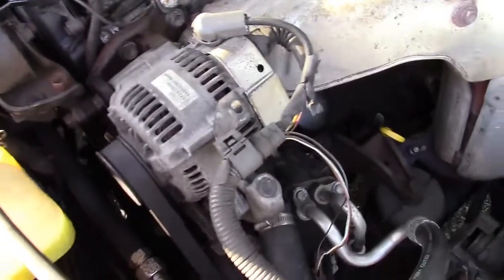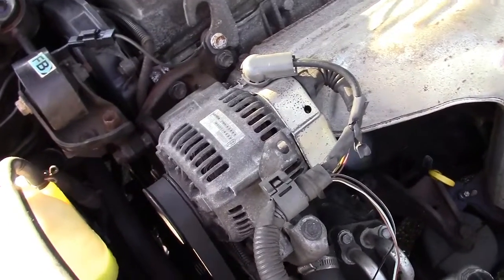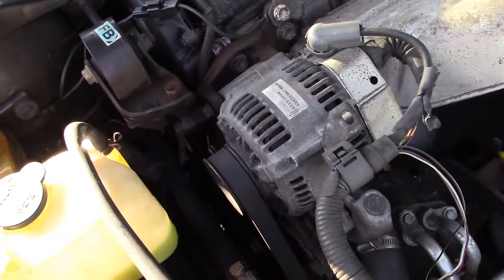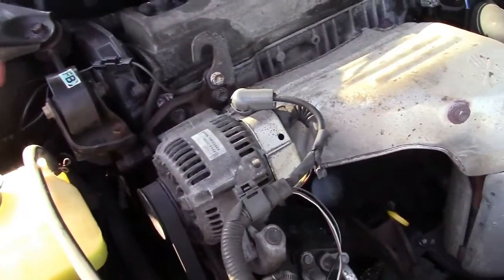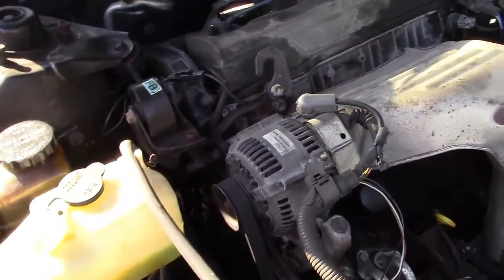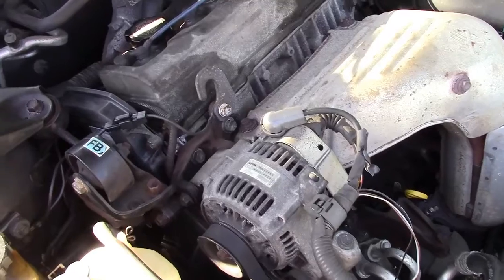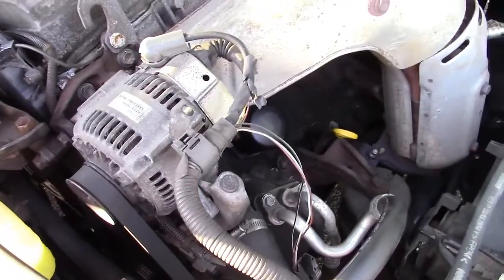Another thing in that kit was the actual oil pump itself for the engine. And I bought separately an oil pan gasket because that has to come off as well. So this basically got a new timing belt, water pump, oil pump, all seals, and an oil change while you're at it. So it's got a new filter on there and all that good stuff.